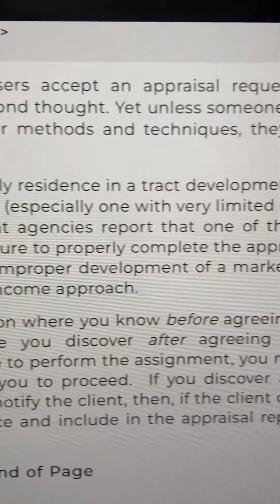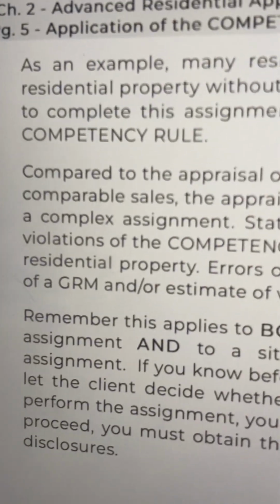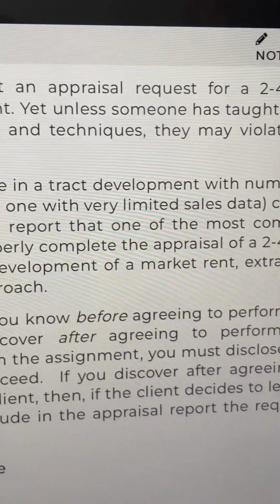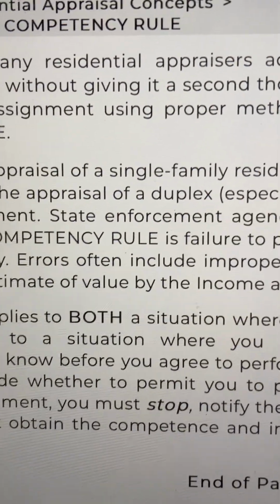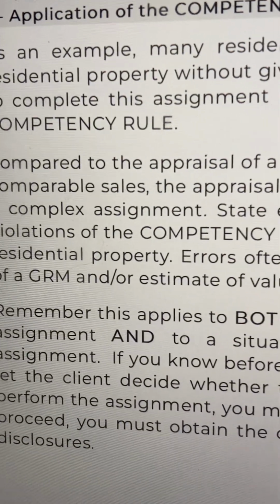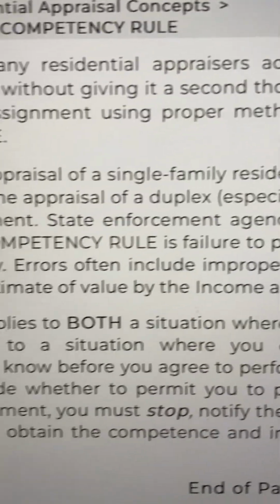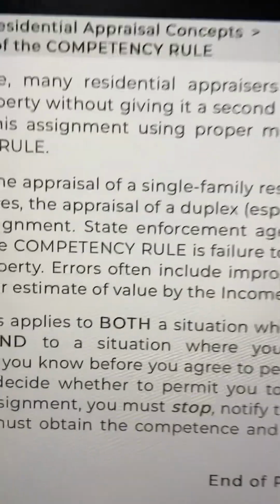State enforcement agencies report that one of the most common violations of the competency rule is failure to properly complete the appraisal of a 2 to 4 unit residential property. Errors often include improper development of a market rent, extraction of a GRM and/or estimate of value by the income approach. Remember, this applies to both.